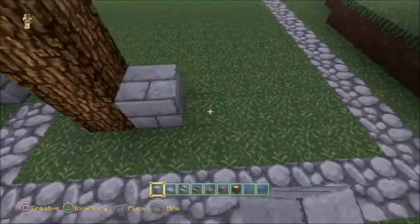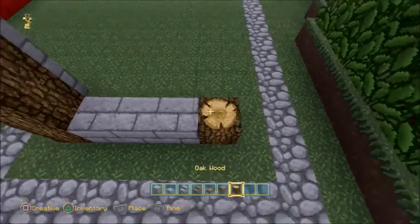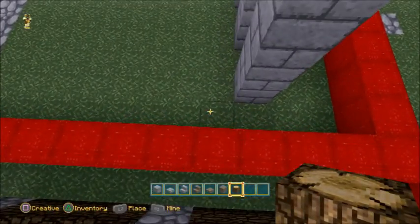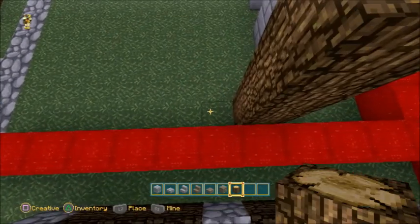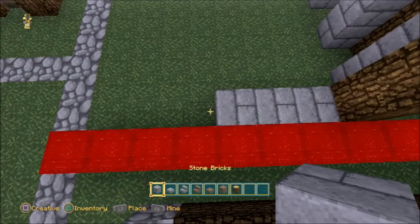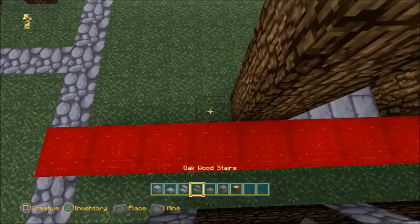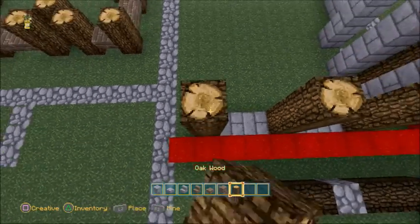Right, there we go. This house is actually a mixture of both. I think this house is actually going to look really, really nice. Yeah, and then I'll go another two.